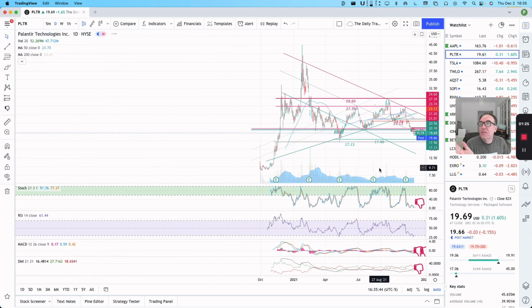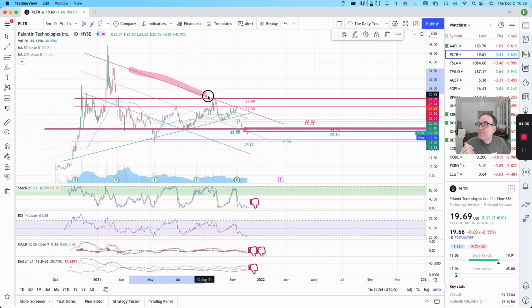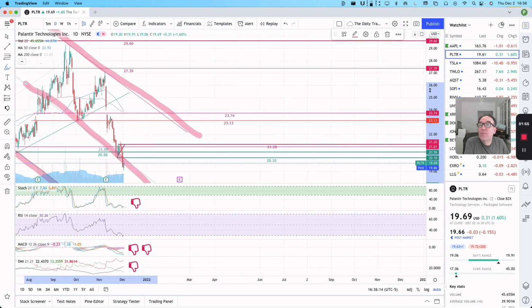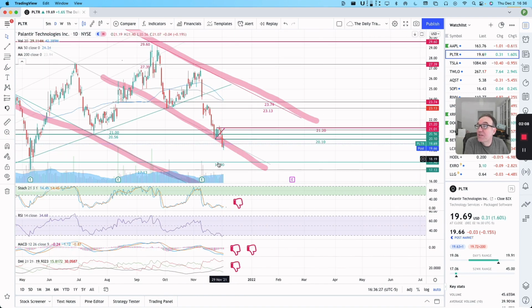As I mentioned yesterday, Palantir is effectively in this descending channel, like this. And this is the middle line of this descending channel. Palantir had been going up and down within that channel. And yesterday we broke outside of the middle line of the channel. So it seems like we are going down to 17.90.